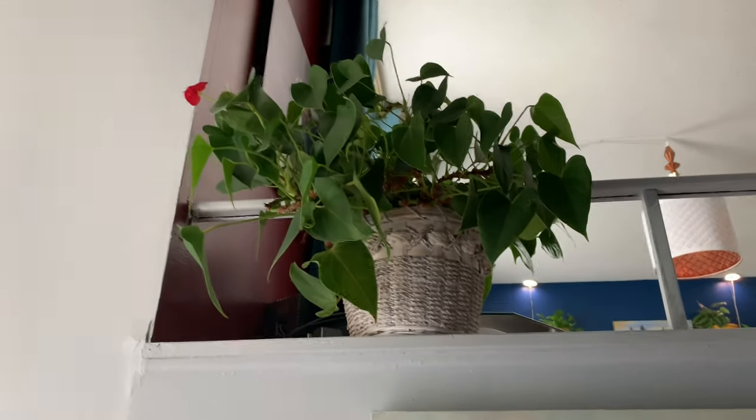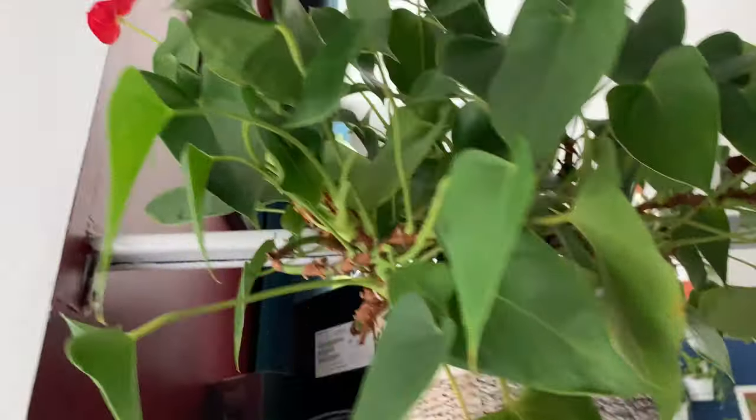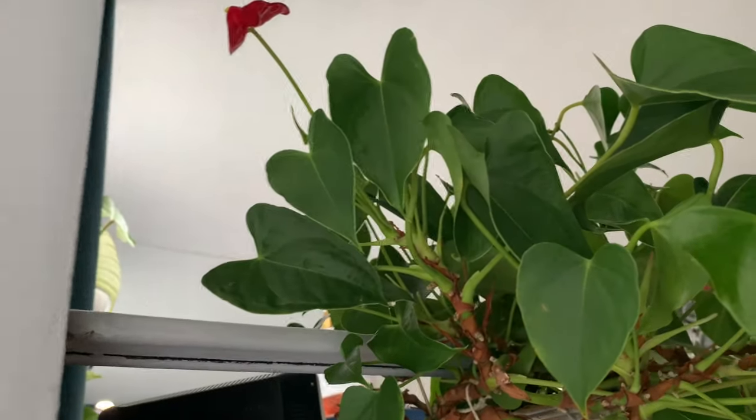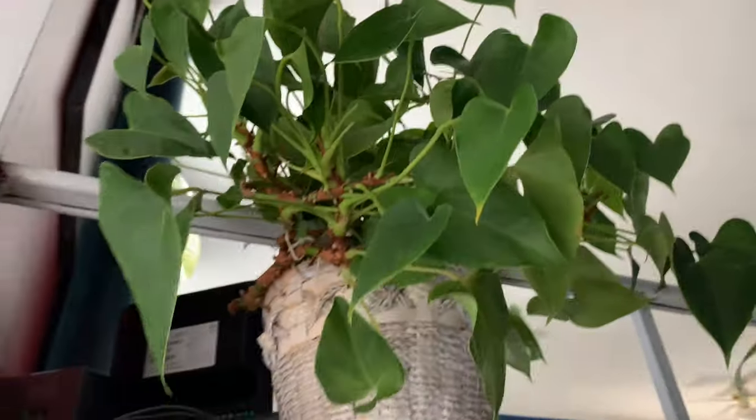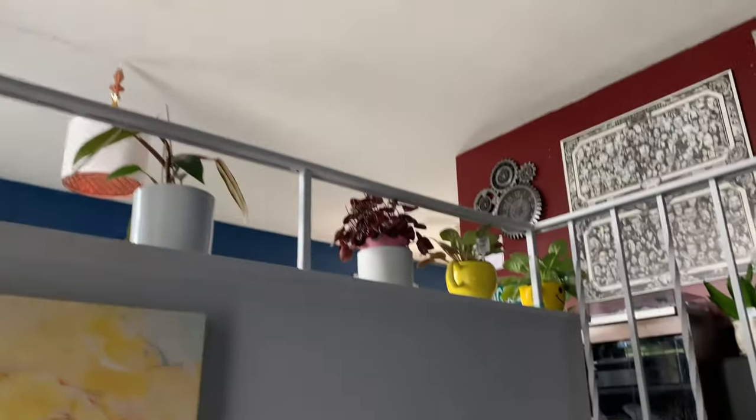On top I have a flamingo anthurium that has a flower. This one is in a low light area, but it seems to be thriving, so I just leave it there. Now let's go up there.